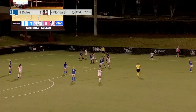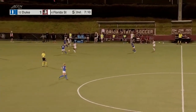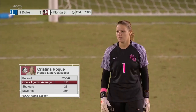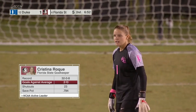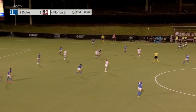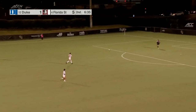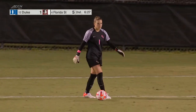Christina Roque has had such a stellar career, even though at times she has spent it sharing time in goal. A lot of talented goalkeepers to come through here at Florida State. That's been the story again this year with Mia Justice alternating starts with Roque. But take a moment and look at those top two lines. In her career, she has never lost, and that goals against average is the best amongst any active goalkeeper in the country. Pretty incredible run that it has been in goal for the junior out of Winter Garden, Florida. She was the starting goalkeeper through the Seminoles' run in the postseason last year to their third national championship.